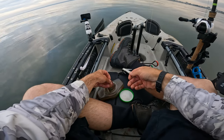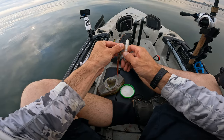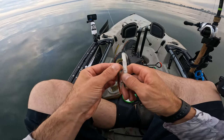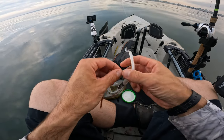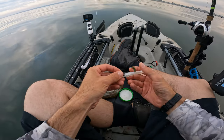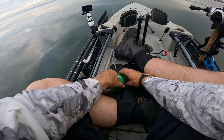This is a 6-inch Ron Z, and basically what I've been doing is just tipping the hook with a little bit of sandworm coming just out the shank and the barb, and yeah, just doing that. It's been working really well.